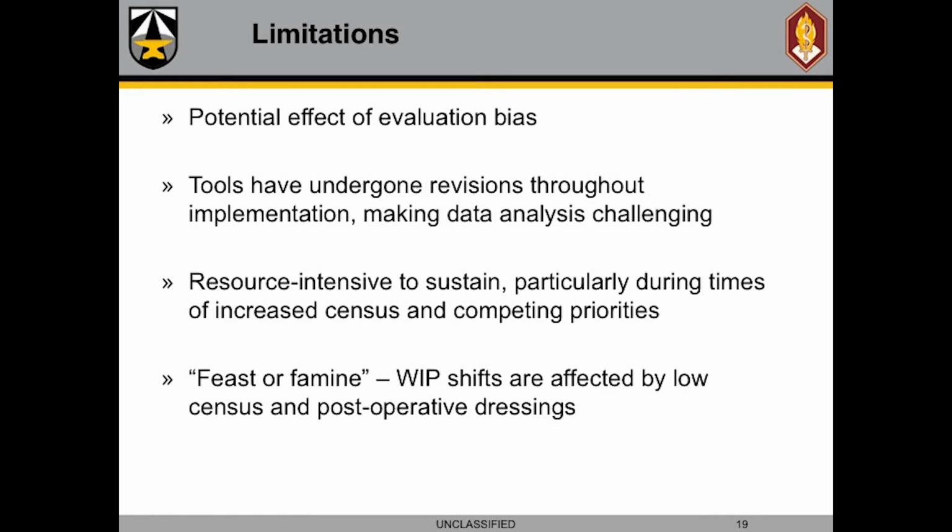So several limitations. We're very aware that there's a potential bias of evaluating. When you evaluate, things tend to improve. And our tools have undergone several revisions throughout, making data analysis pretty challenging. This is, like I said, resource intensive. It's either feast or famine in our burn centers, right? And we have competing priorities, things that are coming down from management. But we found it was really important to try to sustain this.